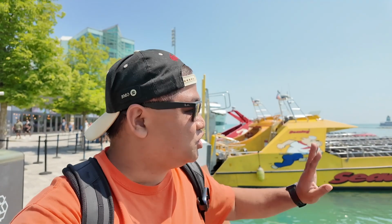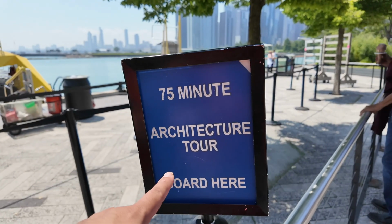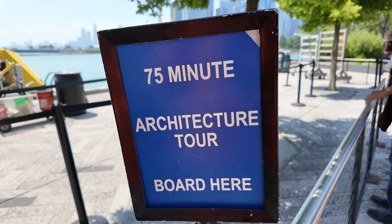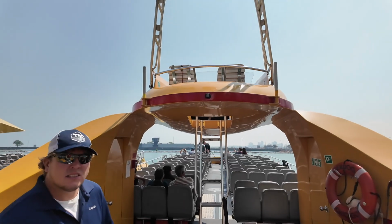So we're all booked. It's 2:15 is our architectural tour. At 2 o'clock we need to go to the blue sign where we are going to be waiting to board. So I think they're going to take us to Lake Michigan for a little bit and then take us down the river. We made it in time for the Seadog.